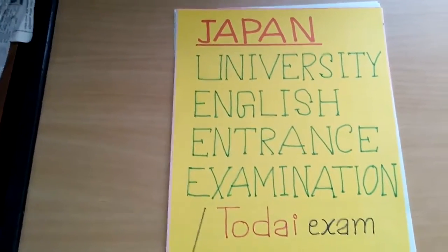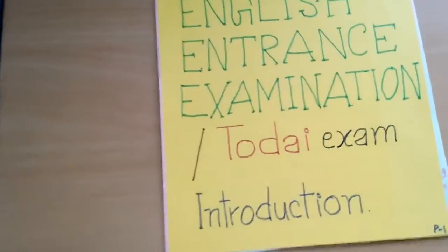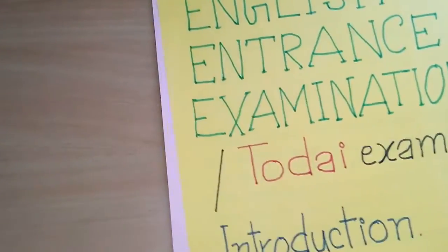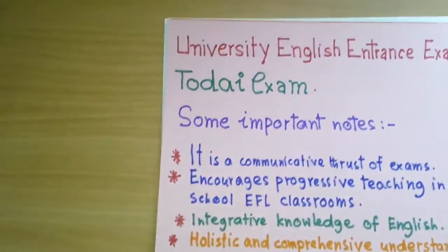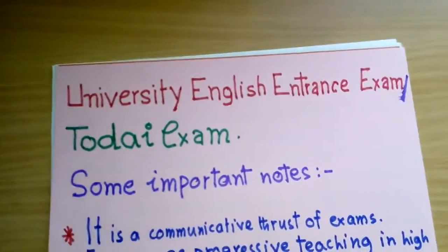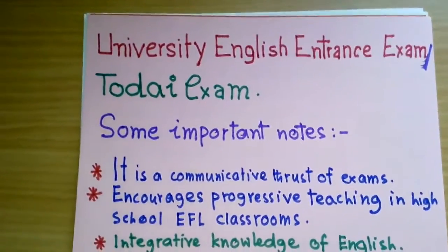Japan University English Entrance Examination, the Todai Exam. Introduction. University English Entrance Exam, or Todai Exam. Some important notes on it.